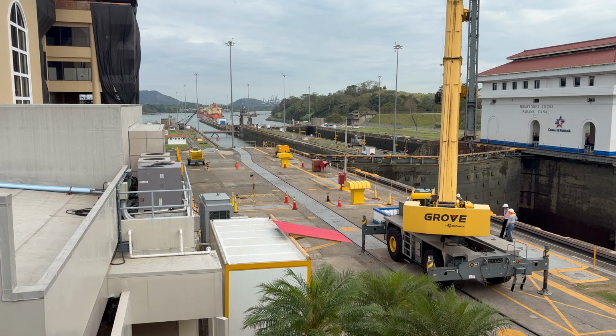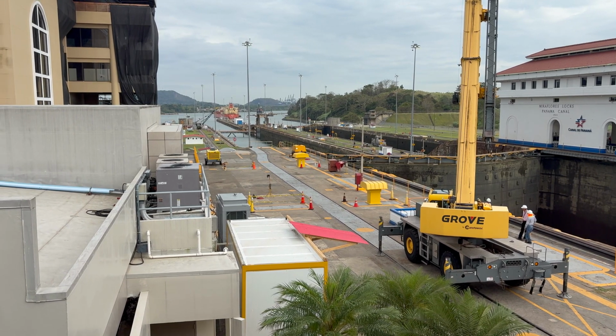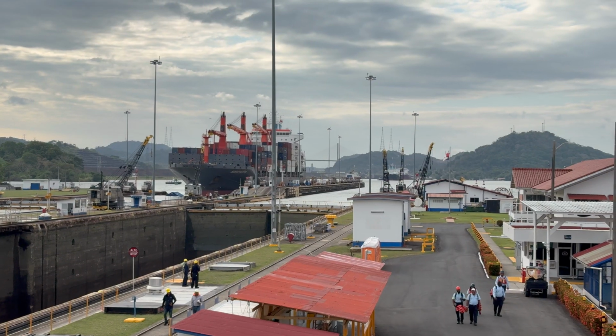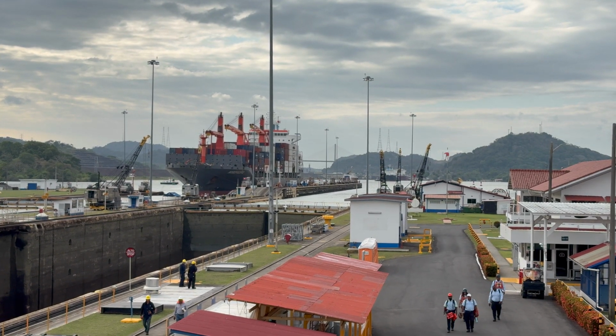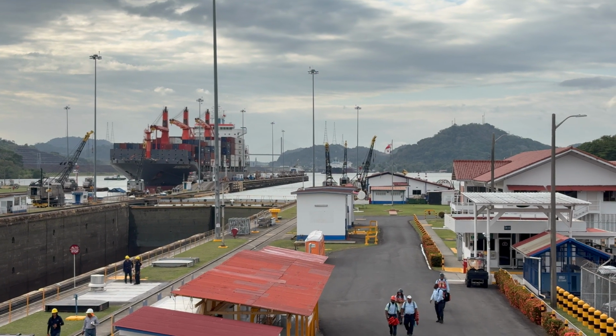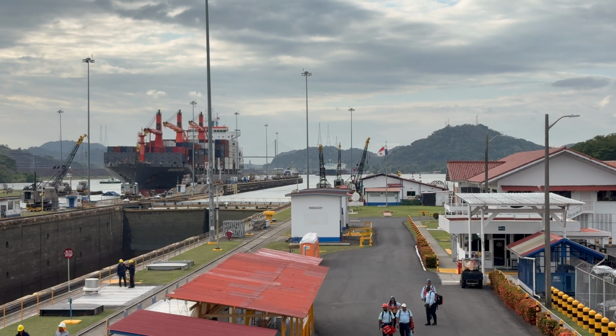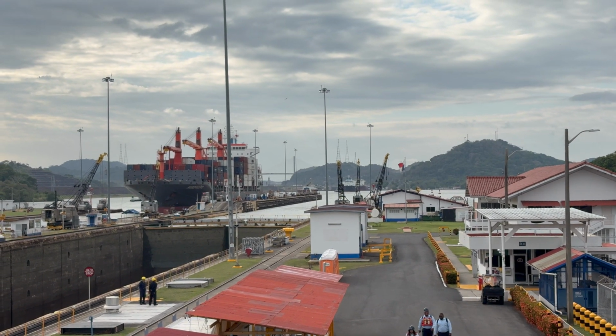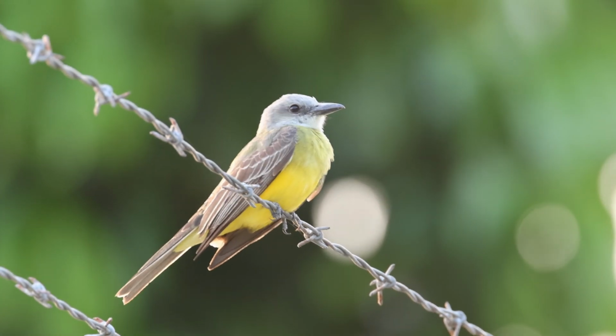The visitor center viewing area overlooks a set of locks that lower or raise ships moving into or out of the Pacific Ocean. You can see a ship in the distance ready to enter the locks. That ship is finishing its trip across the Panama Canal from the Atlantic side to the Pacific side. Before entering the visitor center and going up to the viewing platform, I was able to pick up a few birds in the parking area outside.